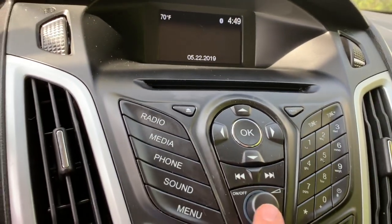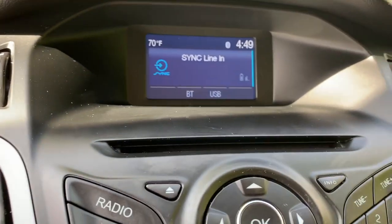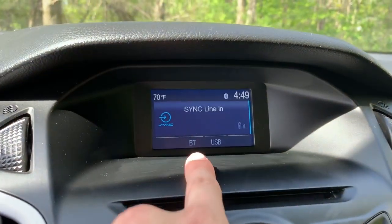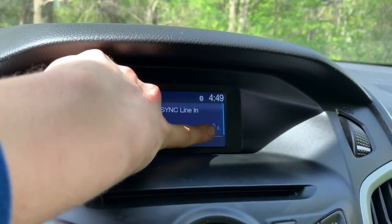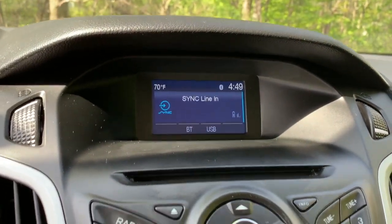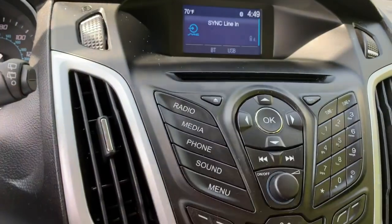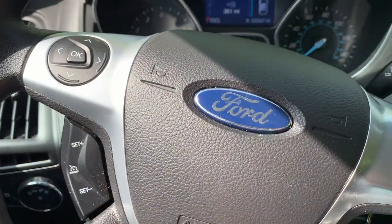Then when I turn it on, okay, so I have it on the sync version, so it's not going to show my radio and all that, because you guys probably don't really care about that. But you can connect to Bluetooth or USB. It also tells me my battery, and then my cellular connection, and yeah, that's about it in terms of the menus. I can navigate them with this, and then right there's the horn too. Yeah, that's about it.